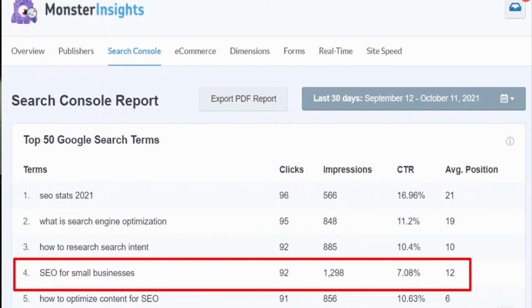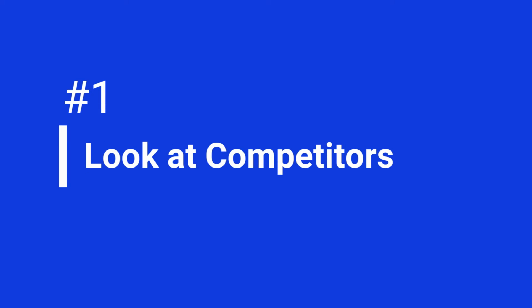This keyword is just shy of the first page, but it deserves a higher click-through rate. So, to unleash the full potential, here's what you want to do. First, you'll need to look at your competitor's post that's sitting comfortably on the first page. And you'll want to improve your page based on what they're doing, their best practices.